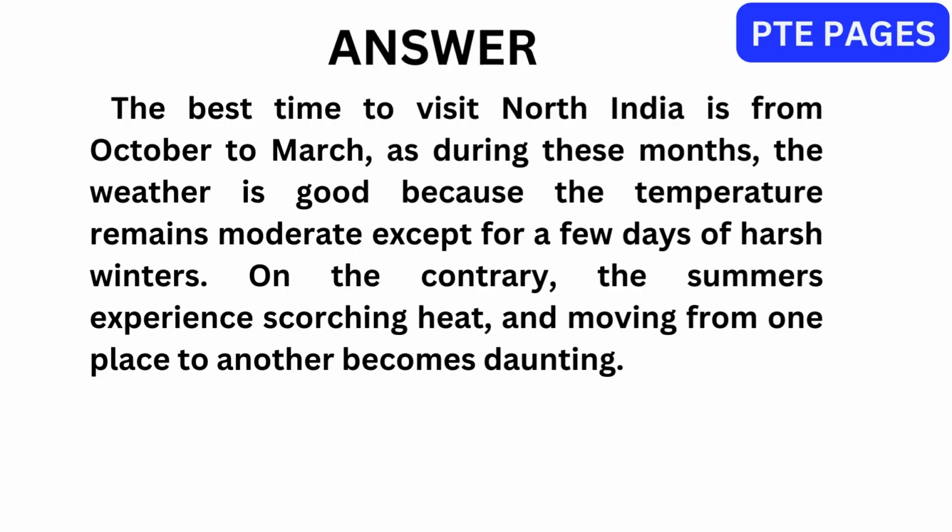The best time to visit North India is from October to March. As during these months, the weather is good because the temperature remains moderate except for a few days of harsh winters. On the contrary, the summers experience scorching heat, and moving from one place to another becomes daunting.